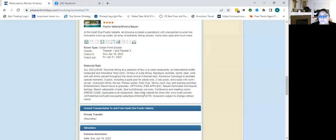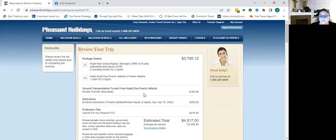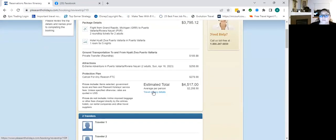Would I actually send them this exact item? Probably not. The only reason is because I don't want them to be able to click on here and see the commission. I sometimes don't want them to see every single detail broken up. I like to include the transfers because I don't want them to ever tell me I don't need the transfer. I don't want them to ever tell me we're just going to hop on the bus, because that's just not something that I'm comfortable letting people do.